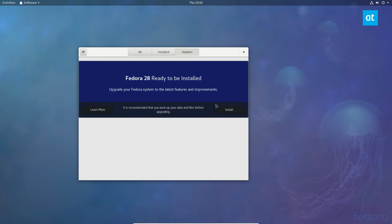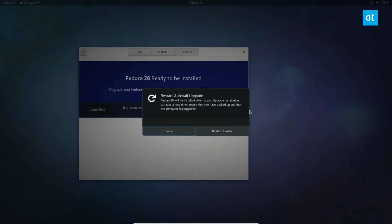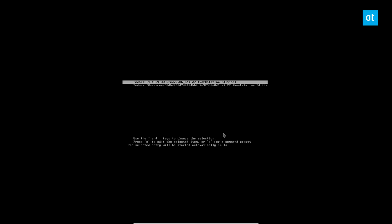When the upgrade is ready, you can go ahead and click the Install button, enter your password, and click Restart and Install. It's going to reboot and it will start installing Fedora 28. So I should say I'm not going to do the entire thing here. I'm not going to record every bit of the download because it's going to take a while.